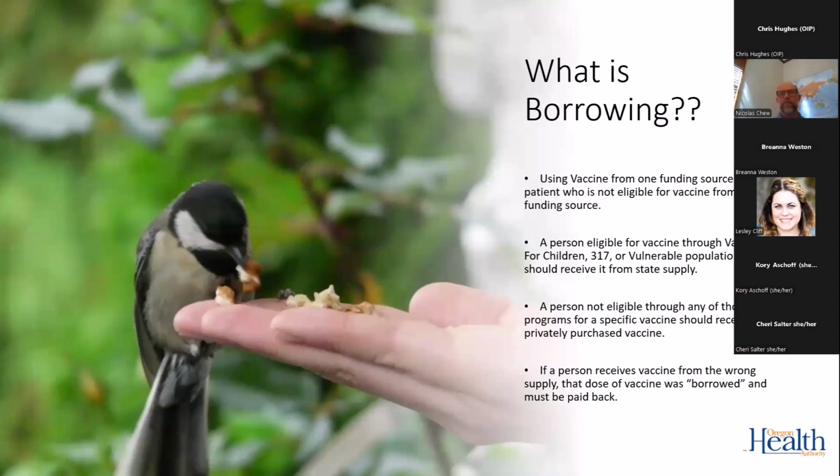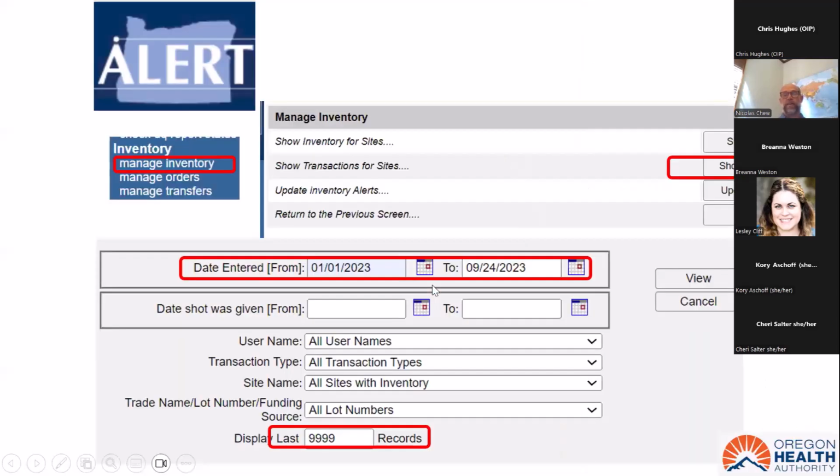But here's an example. A person eligible for vaccine through Vaccines for Children, 317, or vulnerable populations flu should receive it from state supply. A person not eligible through any of those programs for a specific vaccine should receive privately purchased vaccine. And it says for a specific vaccine because somebody might be eligible under one, but not the other. If a person receives vaccine from the wrong supply, it was borrowed and must be paid back.